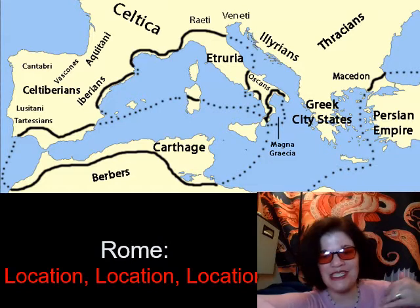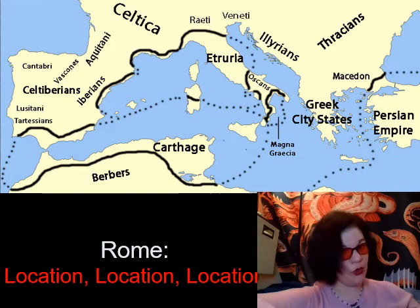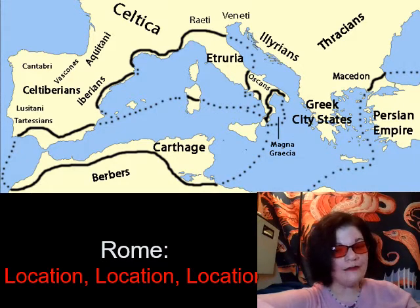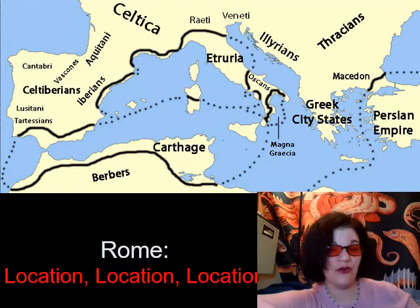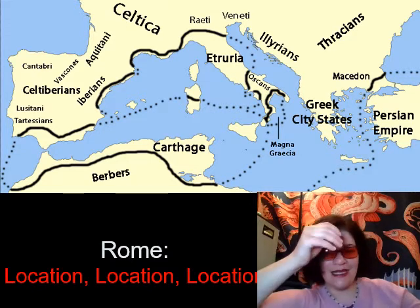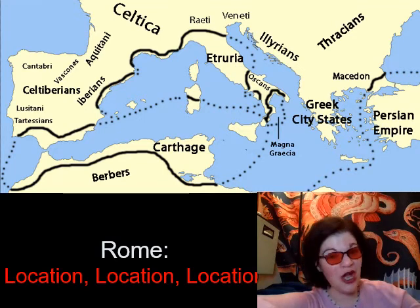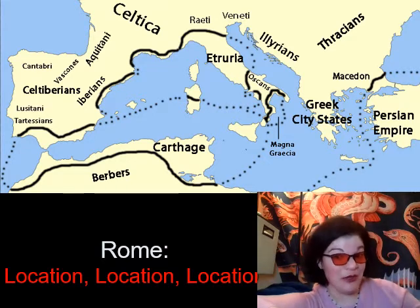So we're going to be talking in this class about how that happened, who the Romans are, and what getting control of the greater Mediterranean area did for them and did not do for them. One of the morals of this story is that gobbling up large amounts of territory does not gain one happiness, which is really a lesson we could all benefit from.